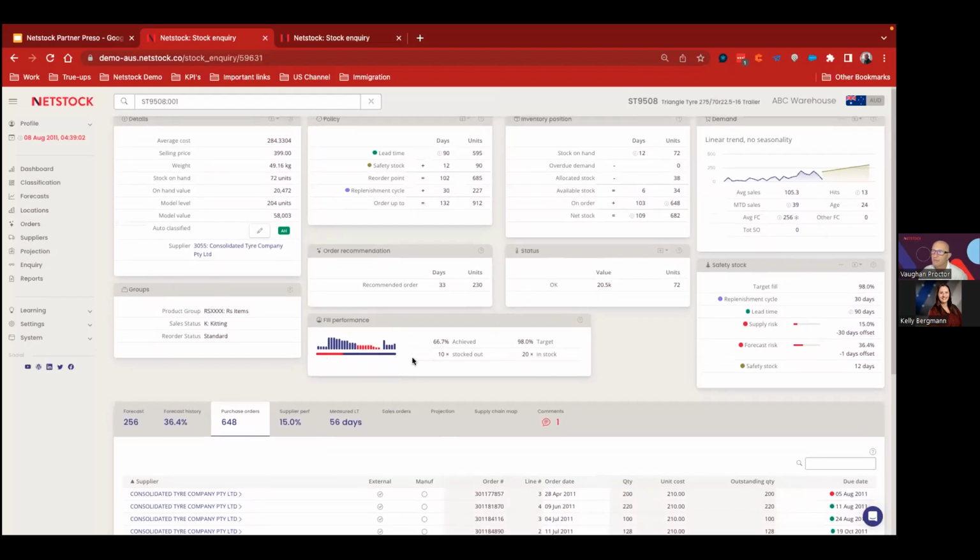Okay, here we're tracking the full performance. We can see we were out of stock for 20 days out of 30, in stock for 10. So we have a 66% availability of this item in the last 30 days, we're targeting 98%. So a bit of work to be done there with the inventory.